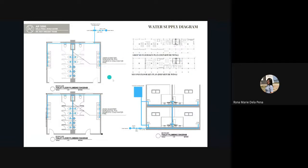So water supply here will be coming from the exterior overhead tank because the design of the roof does not allow for a roof overhead tank. So this will supply to the toilets for both the ground floor and the second floor.